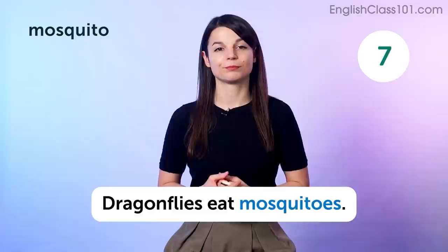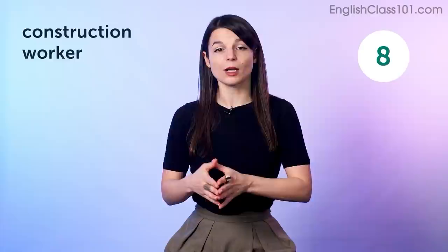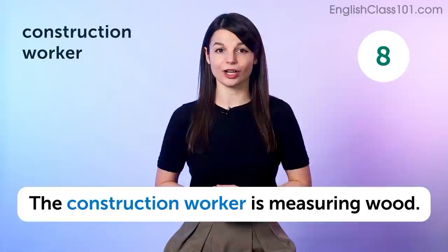Construction worker. A construction worker is someone who works on a construction site, which means a place where a building is being made or some kind of maintenance is happening. The construction worker is measuring wood.